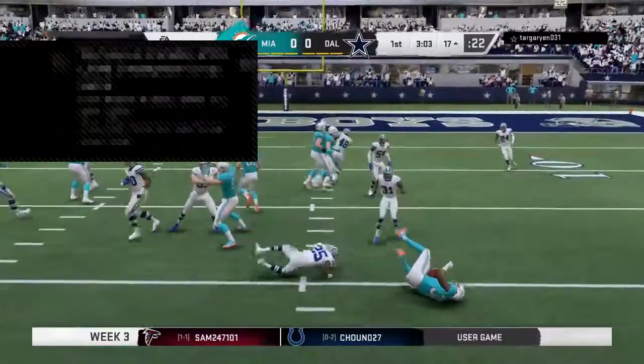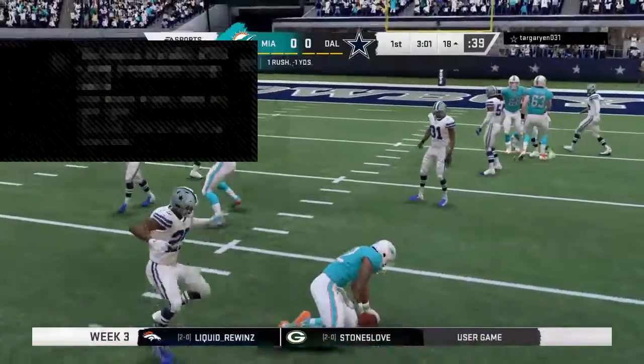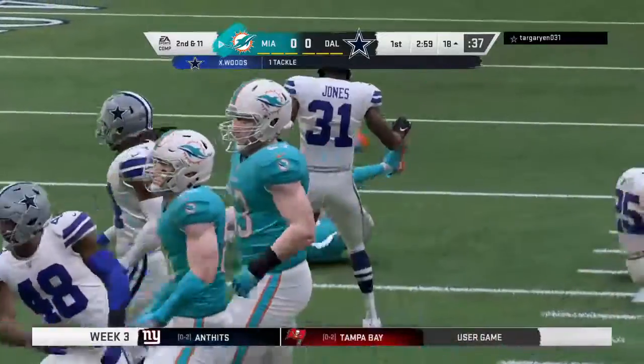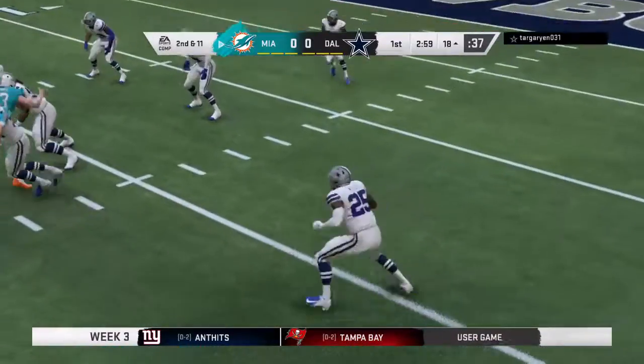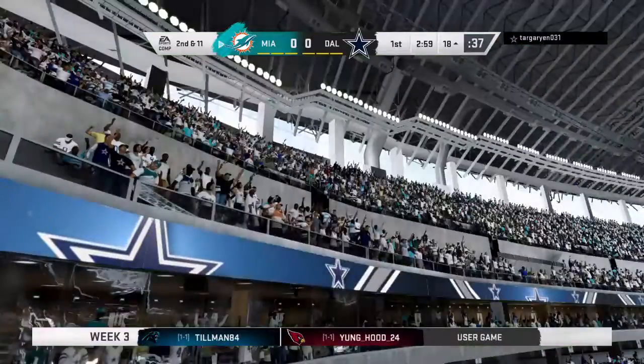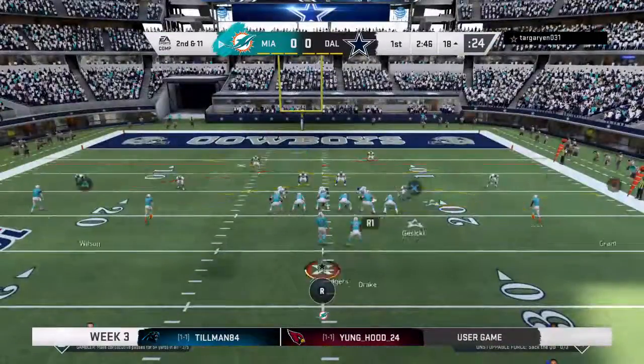This is Kenyon Drake, the 4th-year man from Alabama. And he is going to be stopped cold behind the line of scrimmage. It'll be a loss of a yard, and that'll bring up a 2nd and 11. At that 18-yard line.